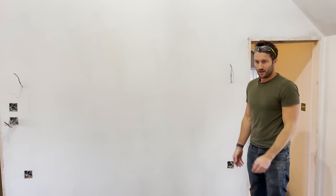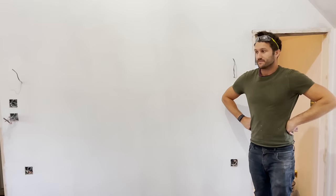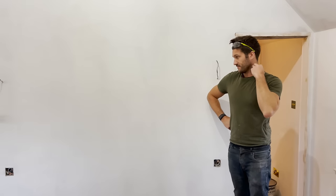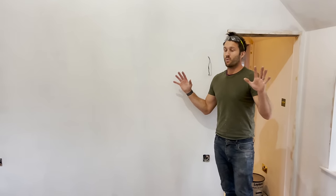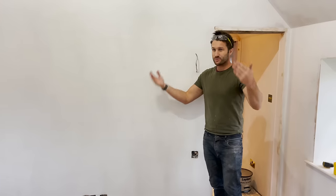Yes. So we're going with a more cottagey vibe here, and then trying to add all the Georgian detail. So it's going to be a quite nice mixture of both if we get it right. But we're just stripping it back first and getting it back to a white blank canvas, and then we'll add all our layers.